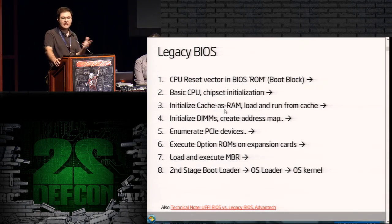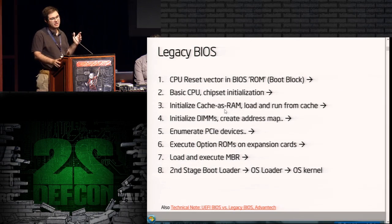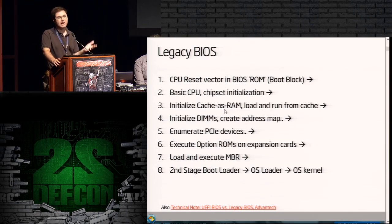The system powers on and it has to go and fetch some instructions in the SPI flash just to start getting the system ready. We're going to start running out of cache. We're going to start configuring memory, start running out of memory. We're going to start configuring a bunch of devices and get everything ready to go, run a bunch of option ROMs, and eventually we're going to find some kind of hard drive or boot media. And we're going to go ahead and find the master boot record and load it. And then that thing will start up an operating system, we think.